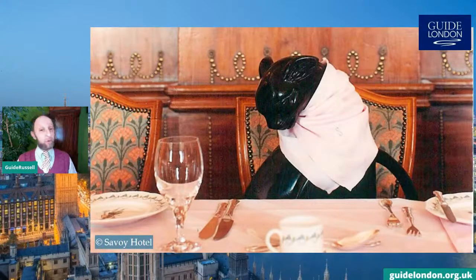And now, if you have dinner at the Savoy and you book a table for 13 people, they lay a place for Casper at the dinner table, and he sits there and has dinner. So there's never 13 people having dinner at the Savoy. Winston Churchill absolutely loved Casper.